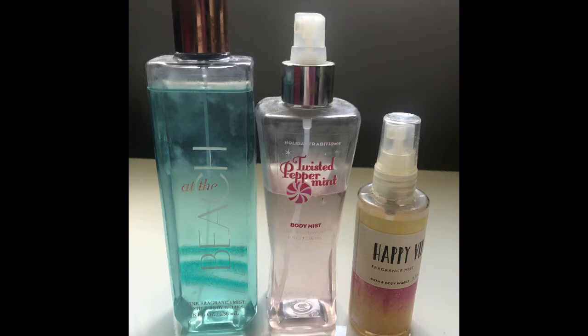I counted body sprays as their own category, so I had 3 of those back in December, and I still have the same exact 3. I'm going to try to see if I can pass off the Good Vibes body spray to somebody, like maybe a family member would like it, because I just don't think it's my kind of thing anymore. So I could see that going down by 1.